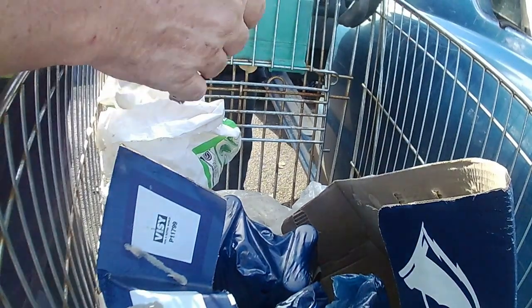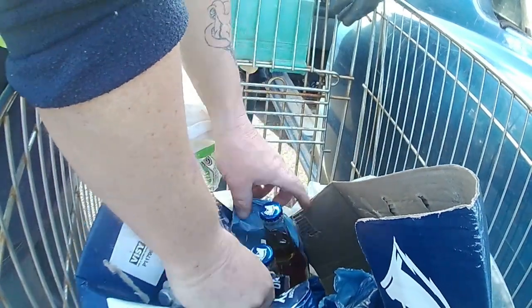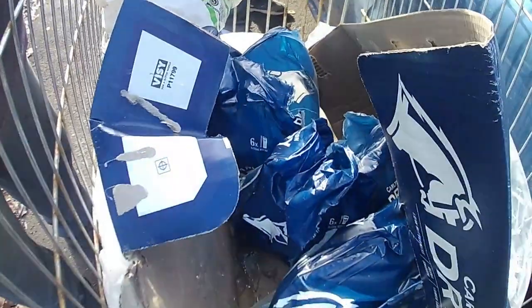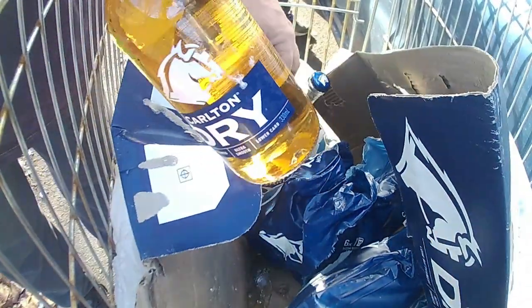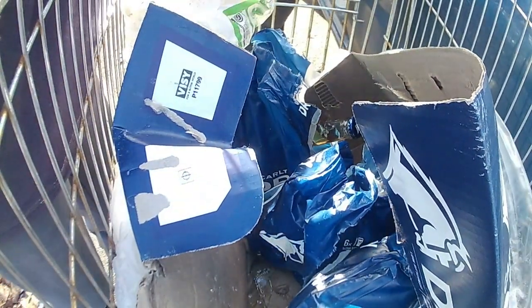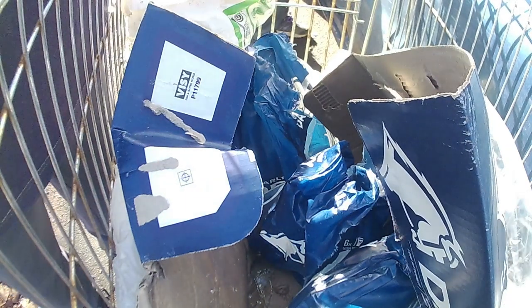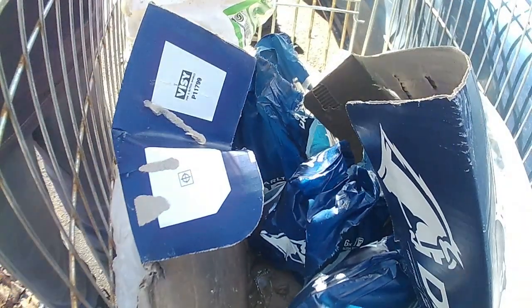I haven't got a knife, so I'm going to use my key. Open the plastic. Look at this. 2 good ones. Another good one. This is in a car park, mind you. And she thinks there's something else underneath this. So we're yet to find out. I'm being careful because I've got no gloves on, so I could probably cut myself if I'm not careful.